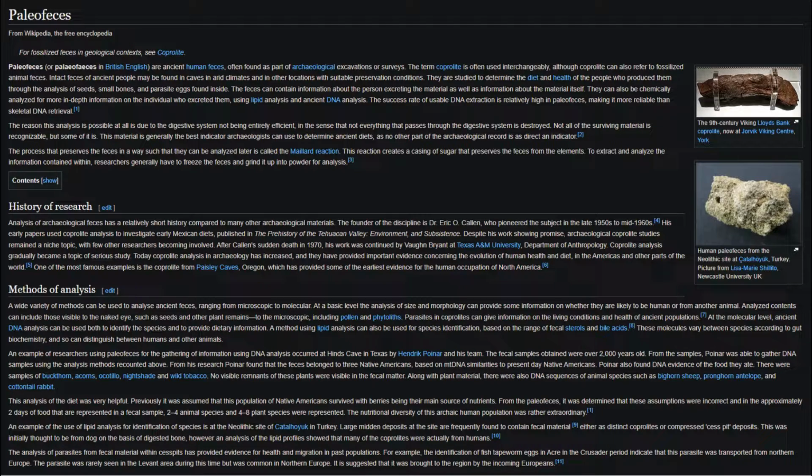History of research. Analysis of archaeological feces has a relatively short history compared to many other archaeological materials. The founder of the discipline is Dr. Eric O. Callen, who pioneered the subject in the late 1950s to mid-1960s. His early papers used coprolite analysis to investigate early Mexican diets, published in the Prehistory of the Tehuacan Valley, Environment, and Subsistence. Despite his work showing promise, archaeological coprolite studies remained a niche topic, with few other researchers becoming involved.